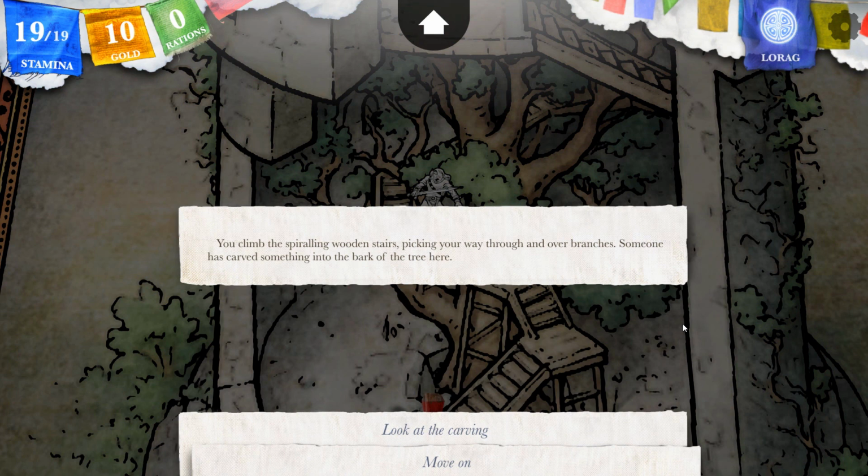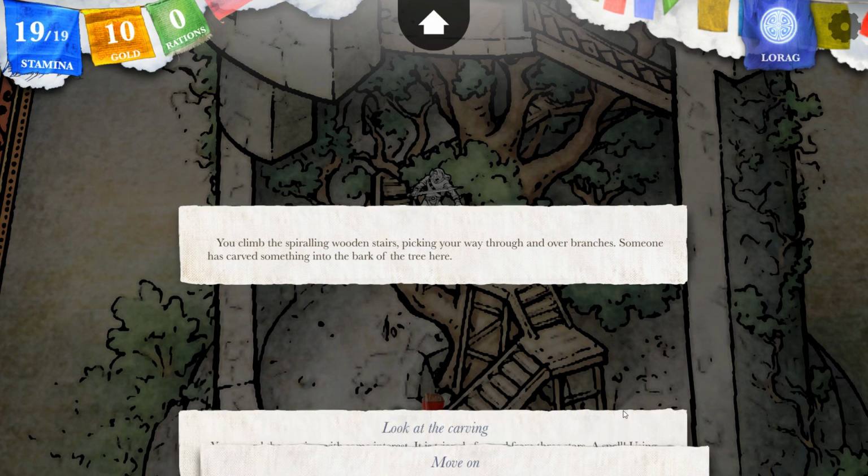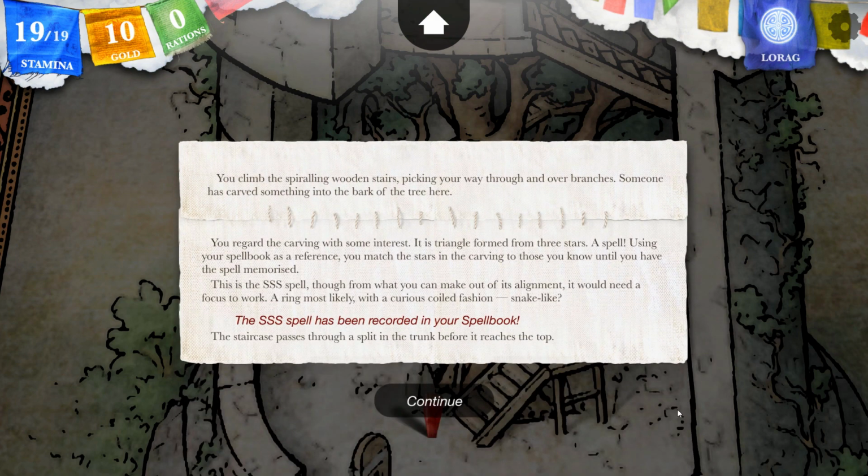You climb the spiraling wooden stairs, picking your way through and over branches. Someone has carved something into the bark of the tree here. You regard the carving with some interest. It is a triangle formed from 3 stars. A spell!